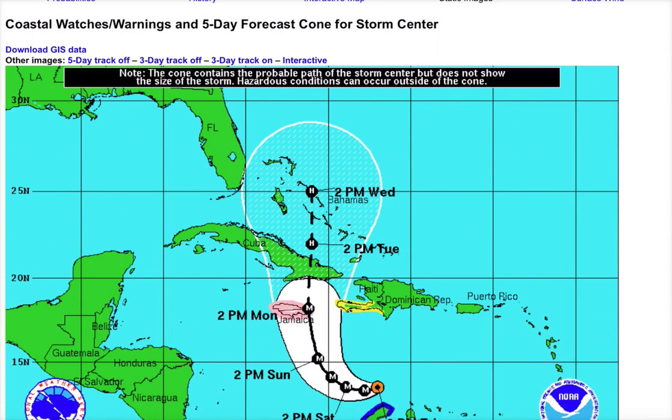But right now, the latest trends are the models have been trending closer with each run, especially the GFS, the GFDL, and the UK Met, closer and closer to Florida, enough to where it could be a big concern. Even if the system is 50 to 75 miles offshore, we could still see hurricane force winds or even tropical storm force winds for the eastern portions of the Florida Peninsula. So something to watch very carefully. That's still several days out, but we do need to keep an eye on that.